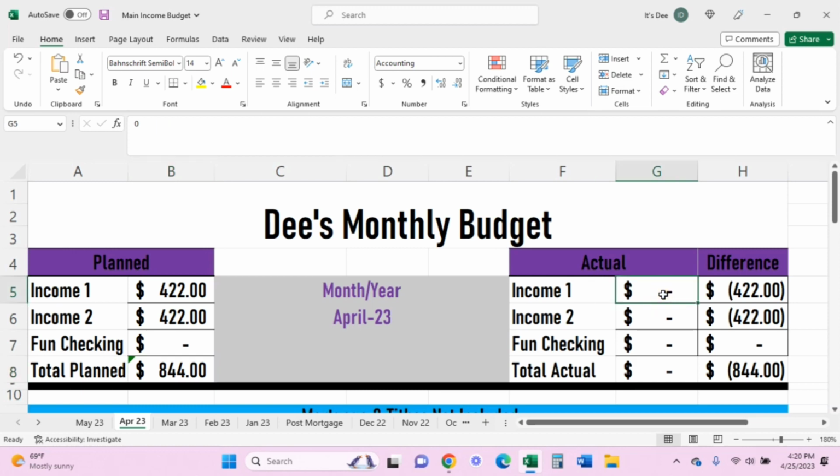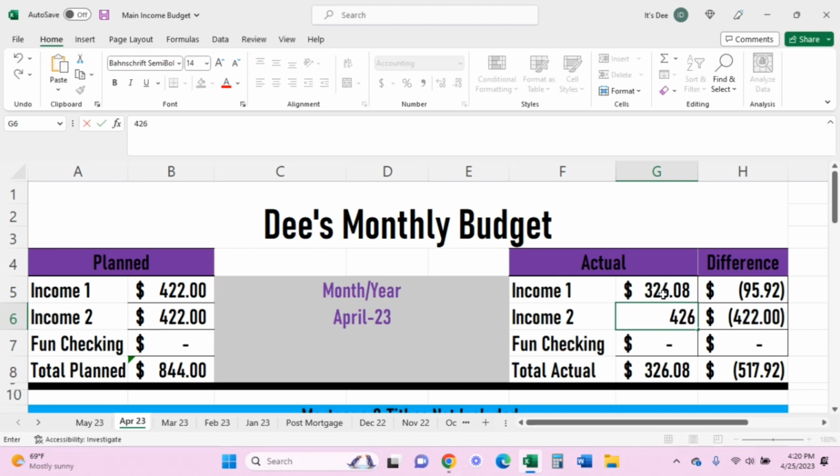And for my first income, I was able to bring in $326.08. And for my second income, I was able to bring in $426.88. I was not able to bring in the amount I was trying to bring in for my first income. It was short $95.92. So I will need to pull a total of $7.16 from my side income to make everything balance out.